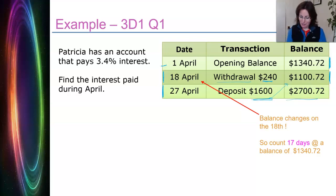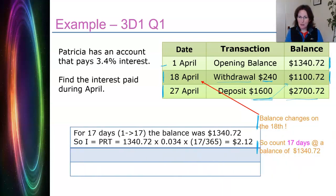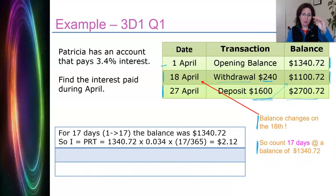Noticing that the balance changes on the 18th, the little note that we've got here. So the first 17 days had a balance of the 1340.72 number. So 17 days at that amount. Let's see how we're going to work this out. I guess you might use a table, one row for each section. To work out the interest, it's actually simple interest that is the formula we use. And hopefully you remember that that's I equals PRT, where P is the principal, R is the rate in decimal form, so that would be 0.034, and T is time in years, but we'll get to that.